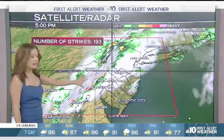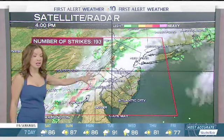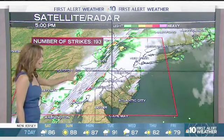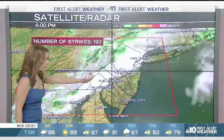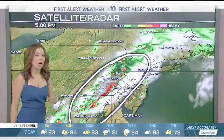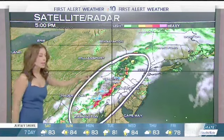So here it is, lightning strikes. They've been impressive all afternoon, and that's not changing right now. In fact, we're seeing almost 200 lightning strikes within the last couple of minutes, and I do expect this to increase as these storms continue to move across our area. The good news is these storms are moving very quickly, so I don't expect them to hang on beyond 10 p.m., 11 p.m.